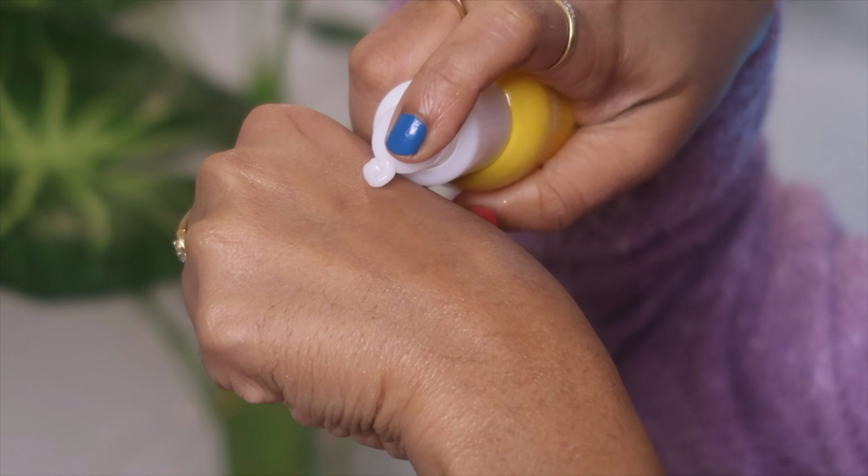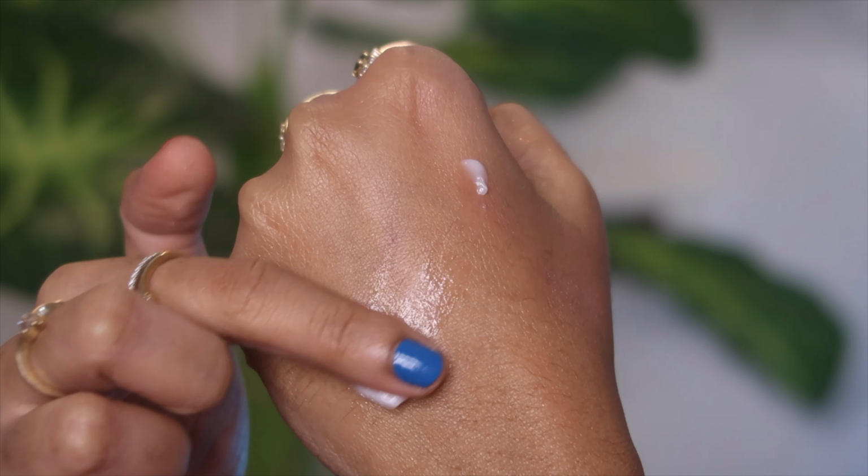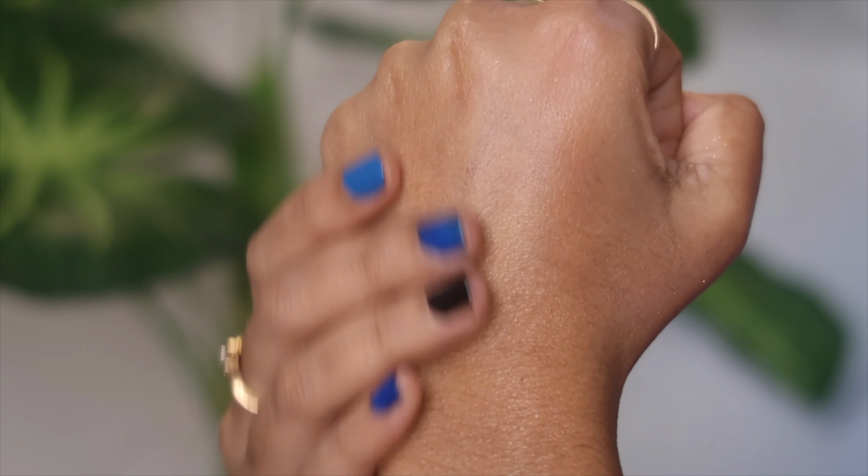This is a very rich, lightweight formula cream which does not feel heavy on the skin, and it provides moisture to your face. It is already giving you the glow, as you can see in real time, but it does not feel very oily or greasy on the skin. For reference, I have an oily skin type, so I cannot take very heavy moisturizers. This one not being one of them, I absolutely love this product.